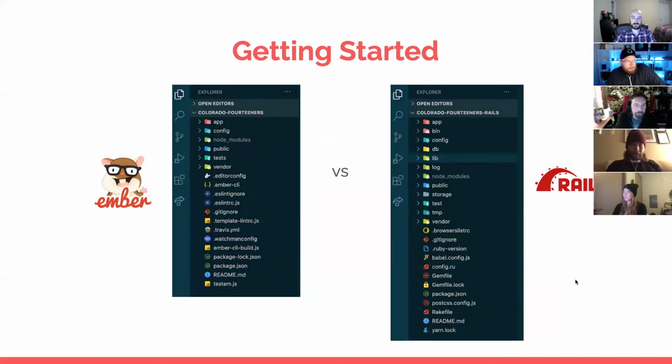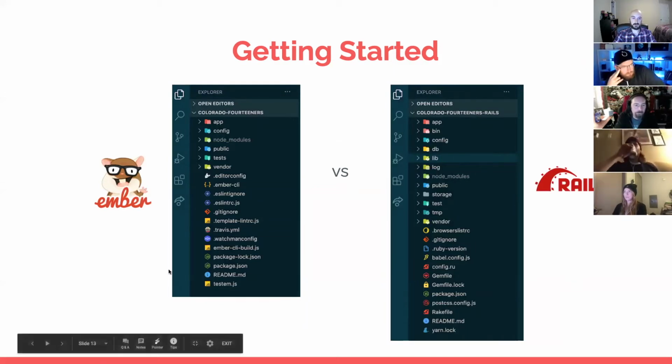So the first thing you'll notice is this is what you get on the left here with Ember, and this is what you get on the right with Rails.